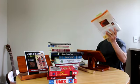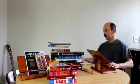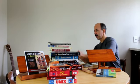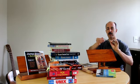So let's test this. Big books are great for this, but also when you have small readings, books like this, how can you keep this book open? How can you maintain this book open? Well, two things could happen. You have the elastics, and then you have the hooks. Let's try the hooks first.